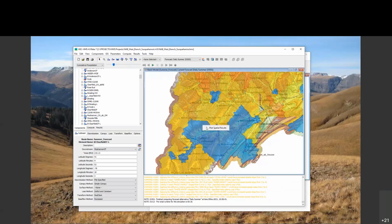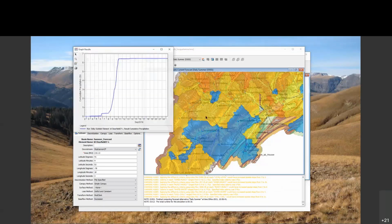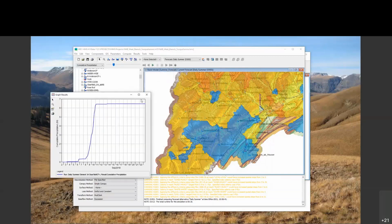That's not the only thing that we got. You can also right click in here and say plot spatial results, and that'll bring up a time series of the actual values. Again, I'm plotting cumulative precipitation. The plot spatial results option will give you a plot for the entire simulation time window. Our forecast time period, I think, was the 13th or 14th in this case. I forget what the specific date was, but that's essentially when all this precip fell. Right before that, we have a little bit in the forecast period, but it helps to visualize those things.